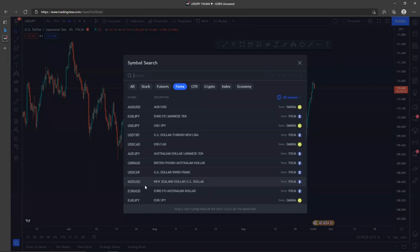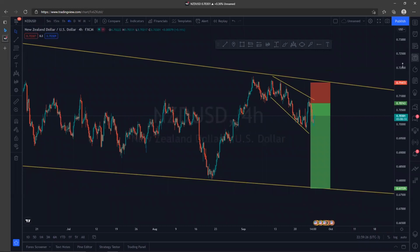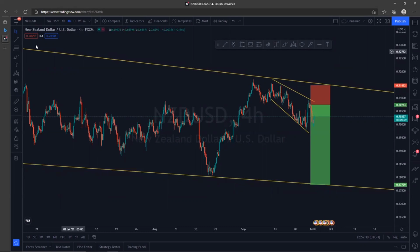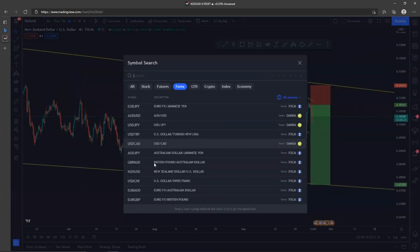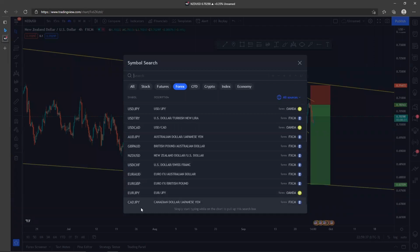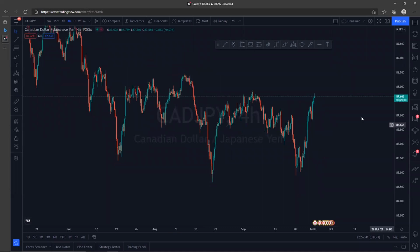Let's see. Maybe there's one that I got wrong. Let me just keep checking. Let's go to NZDUSD and see. This was my NZDUSD setup, so I can't be deleting everything. I'm just showing you how this played out, and it's still playing out. Let's find one pair that I got wrong and see what went wrong.